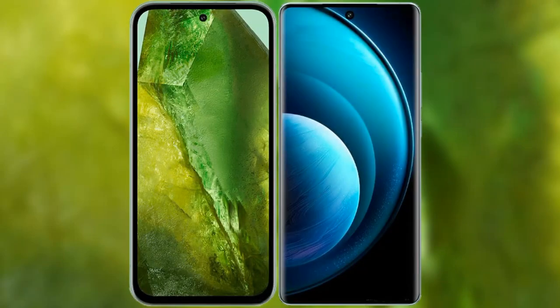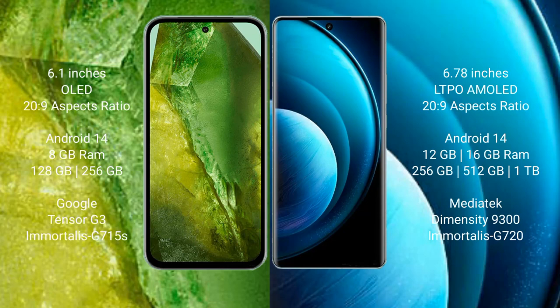I will compare the new Google Pixel 8a with Vivo X100 Pro. Google Pixel 8a comes with a 6.1 inch OLED display and aspect ratio 20:9. Vivo X100 Pro has a 6.78 inch LTPO AMOLED display and aspect ratio 20:9.